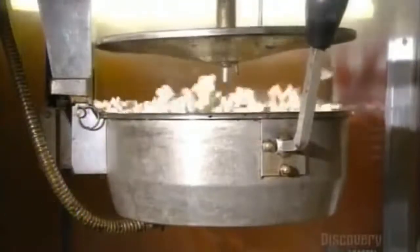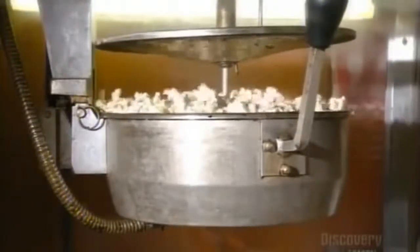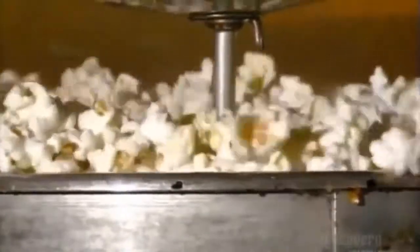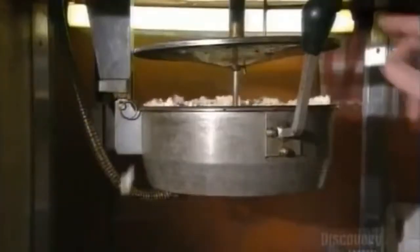To pass this test, the popcorn has to expand 44.5 times the original volume. The tester loads the popped puffs into a tube with measurements on it, and this batch of popcorn is right on the mark.